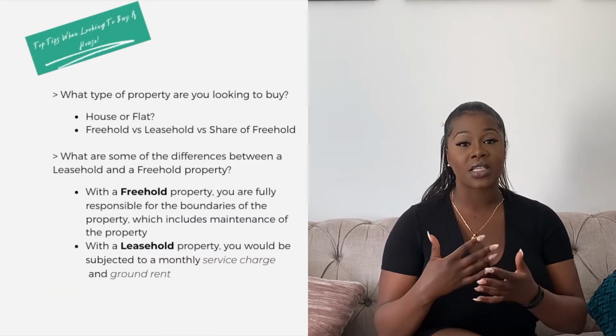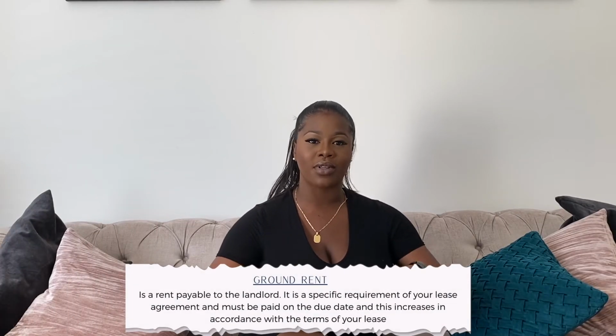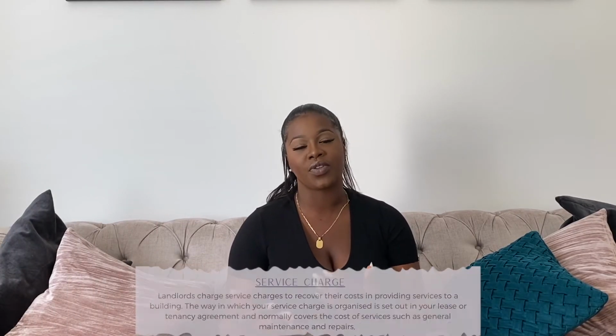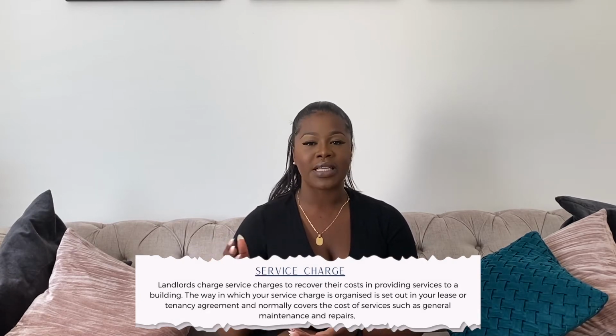Whereas with a leasehold, you would pay a monthly service charge and ground rent. So the ground rent is you renting the ground that the property is on, and the service charge is for the general maintenance of communal spaces in your building. So this will include maintaining the front, outside and roof and any communal spaces outside of the property you pay your monthly service charge for.